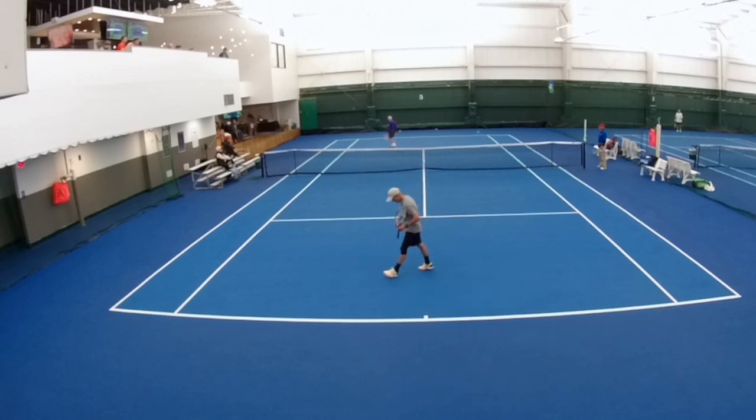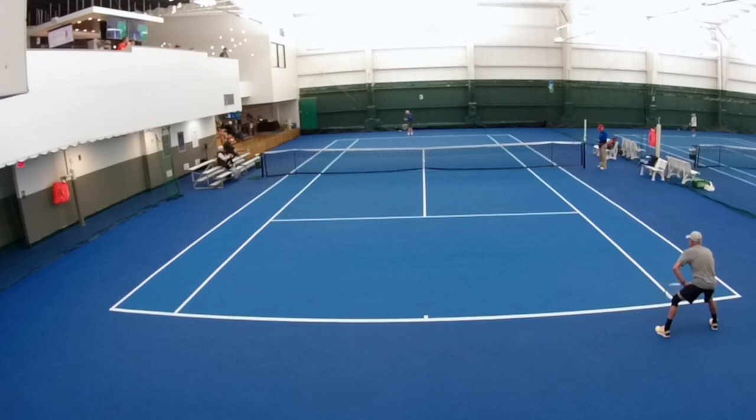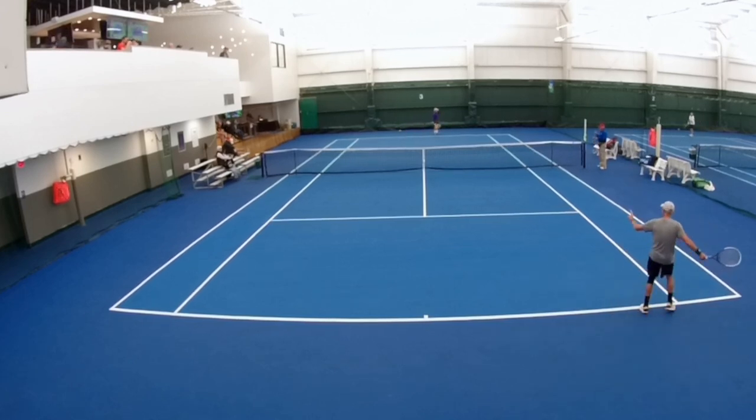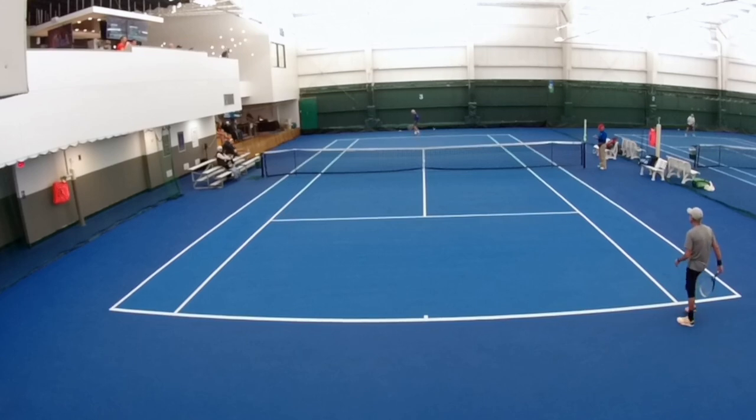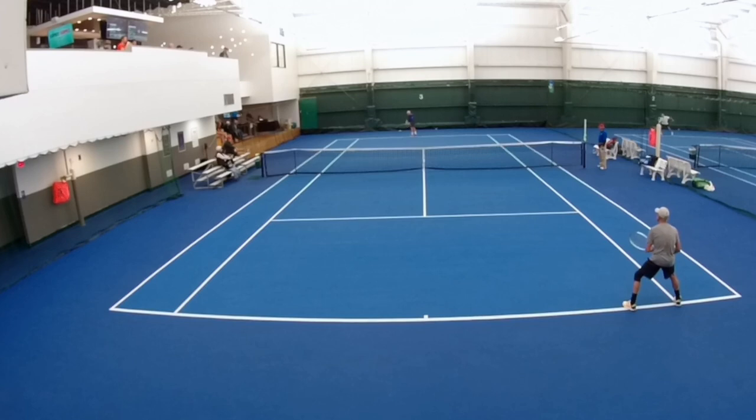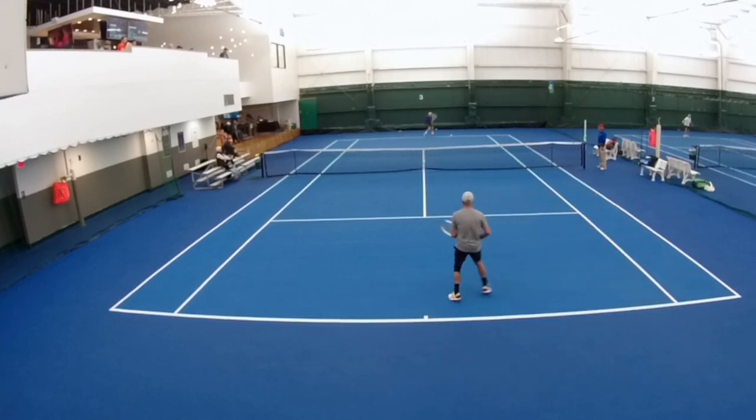So, all of that said, what I want you to start thinking about with your passing shot, especially your topspin forehand, is that the target is not keep away, right? We're not trying to keep it away from him enough so that he can't touch it.